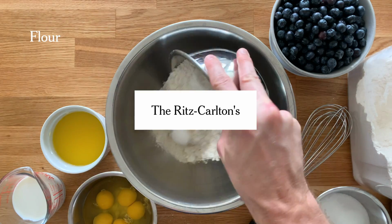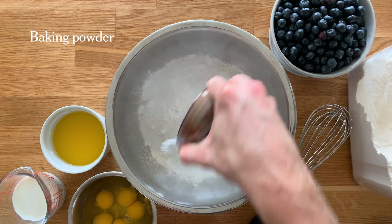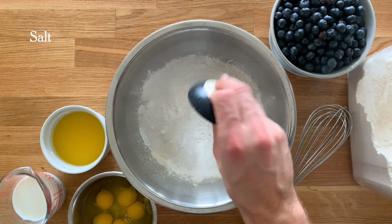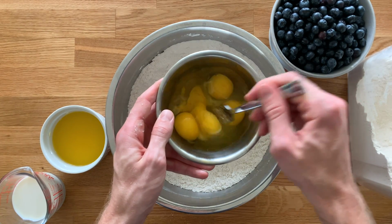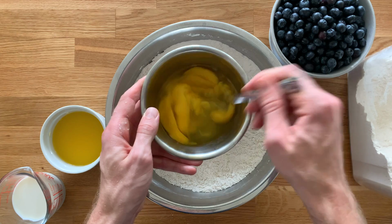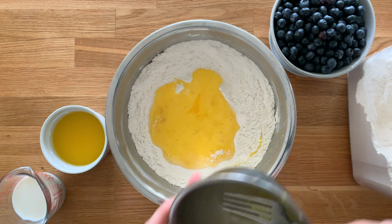All right, so this recipe couldn't be easier. It all happens in this one bowl. The biggest call out is not to overmix it. If you overmix your batter, it can make your muffins tough, and that is just not what we're here for. You want to whisk together your eggs and break up those yolks before you add them. Again, that will help prevent you from overworking your batter to incorporate the eggs later on.